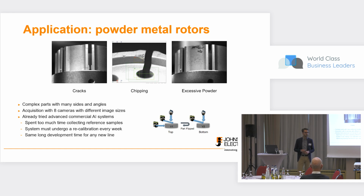The second application were these rotors, so the powder metal rotors. I said it's a gear train before, but it's not. It's an oil pump, actually. This is quite a complex part with many different sides and angles. So we have a rotary table with a line scan camera that takes a 360 picture, and then we do some different angles as well.